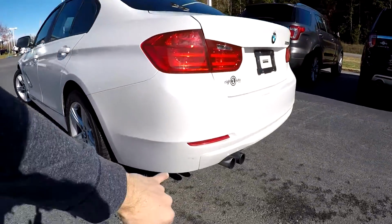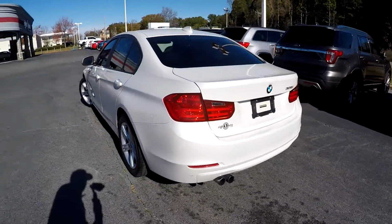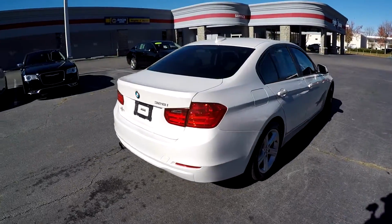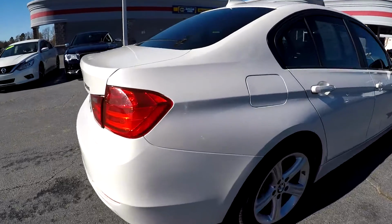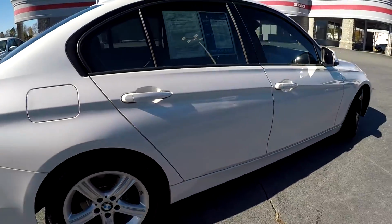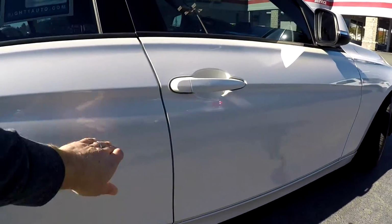Coming around to the back. Notice a little tiny black scuff there at the bottom. Looking at the rear bumper, everything looks nice and clean. No signs of any additional scraping or scratching. A little spot, just a couple little spots as we come up the passenger side here as well.